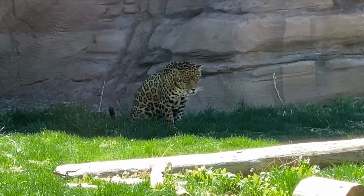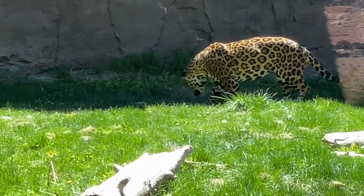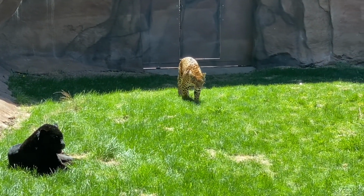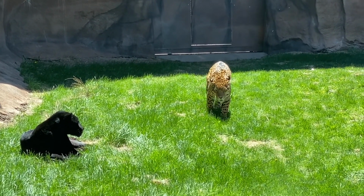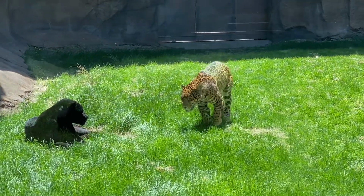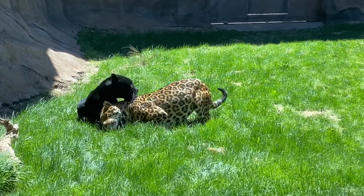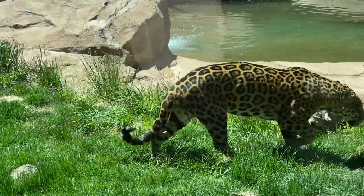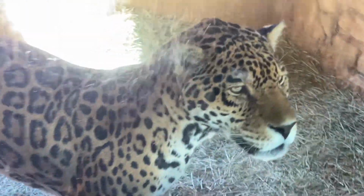These guys are great swimmers and they eat almost everything, so make sure you stay out of their way. Some of them are spotty and some of them are black, but they're always big in size. They are the biggest from the cat family. Cool, this guy is coming to say hi to everyone. These are some cool looking cats.